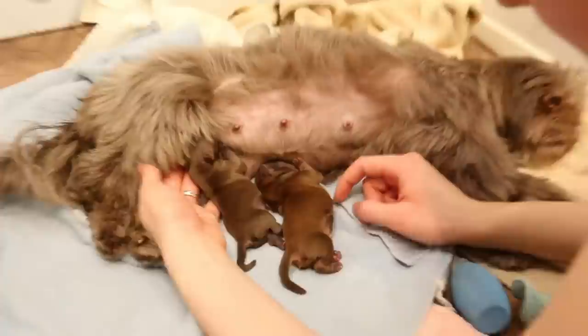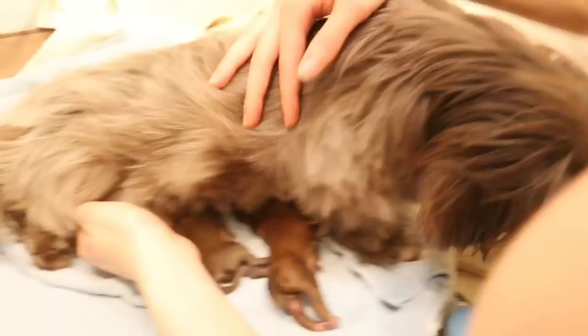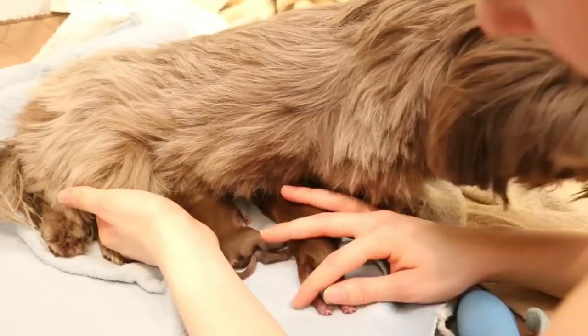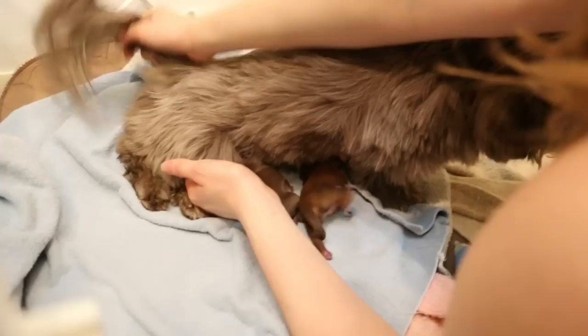Good job, Coco. We may have already shown it, but this one is probably going to be that color under the tail once it grows up. That's that red liver sable. And this one looks like dark chocolate. You ready to push again, Coco? So she's getting up on her front legs, kind of getting a little leverage there. Babies are still nursing, so that's good. There's a contraction. Good girl. Anything down there yet?